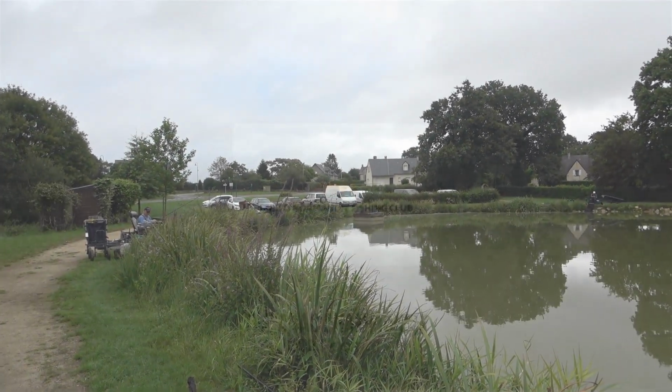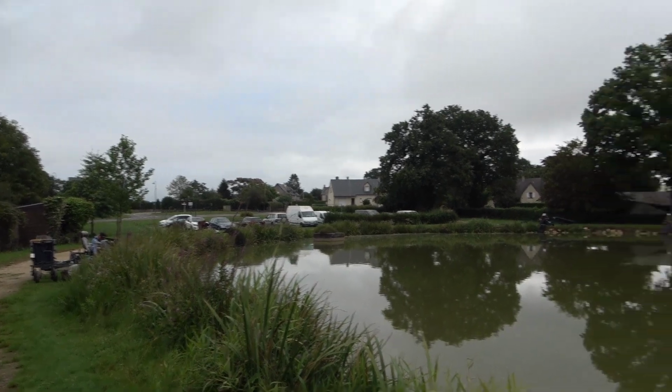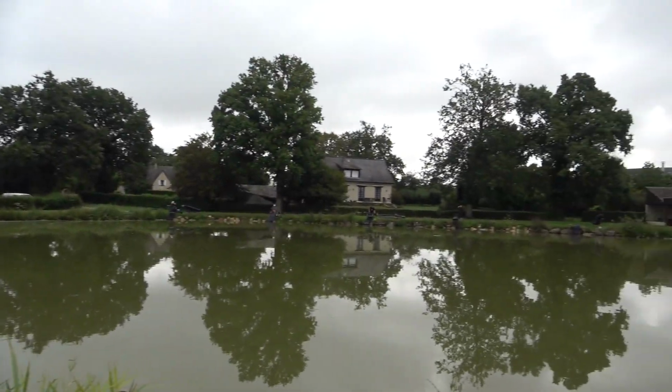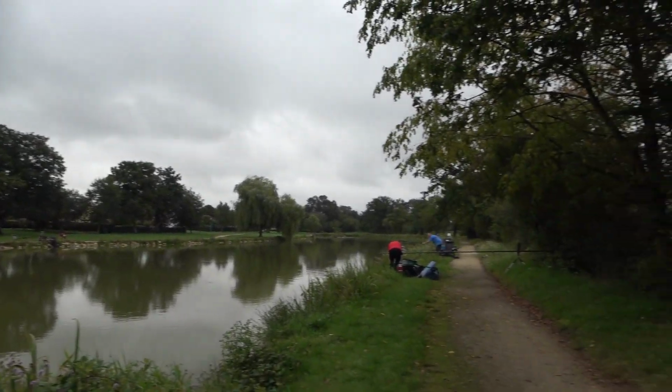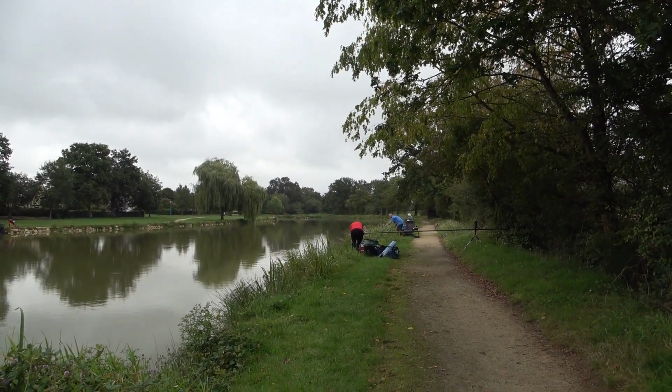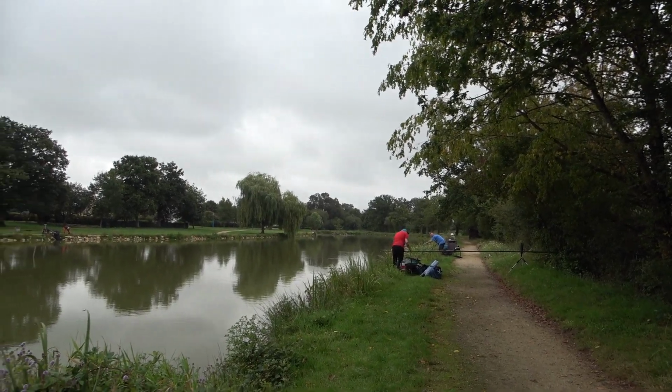Well, here we are at the Bazoges-Montpinçon. Hope we pronounced that correct. And this is a little town lake that we're holding our match today. And we have 14 competitors. So good turnout.